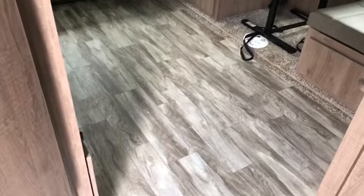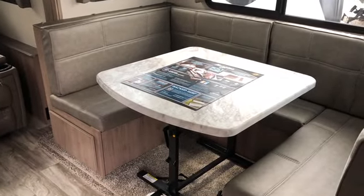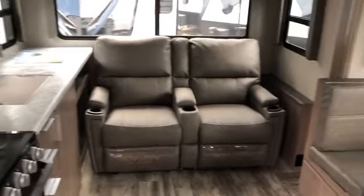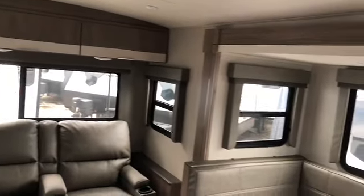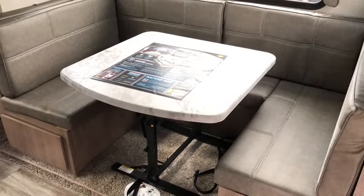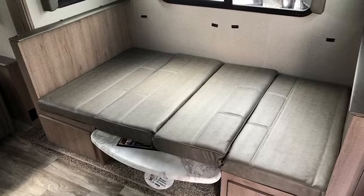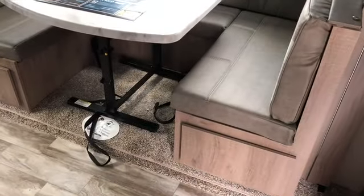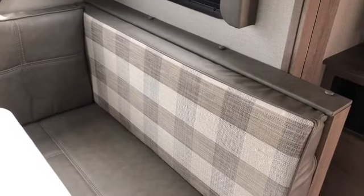the new lighter floor, lighter cabinetry, new hardware, removable table, U-shaped dinette, theater seat, lots of countertop space, overhead storage. Going right with the dinette, table goes down, makes into a bed. You got nice storage underneath. Flip the cushion around, you can do the leatherette, or you can do the fabric, whichever one you choose.